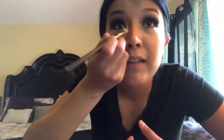Okay. So you saw how I outlined with the thin brush. And I put like a dark purple eyeshadow from Dior. And then on the inside, you put like a white or beige just to make it look more glowy. Okay, so I'm done with that. Now, okay, now I'm going to do my eyeshadow.